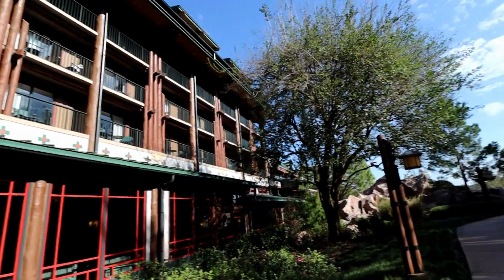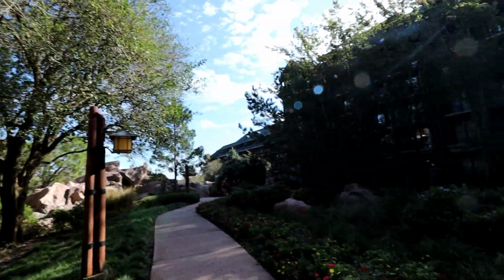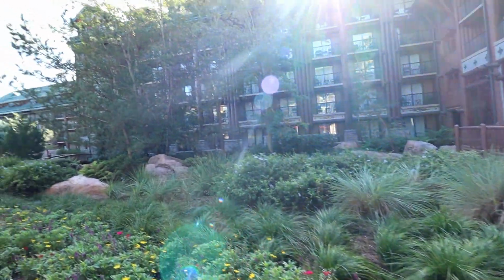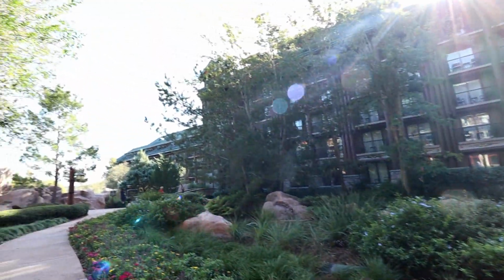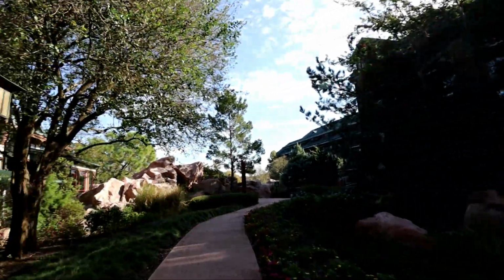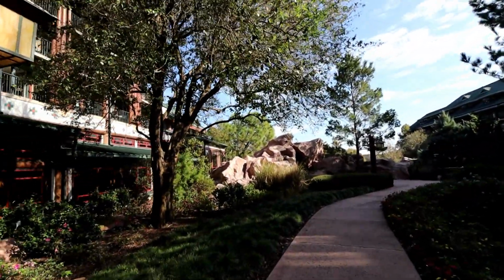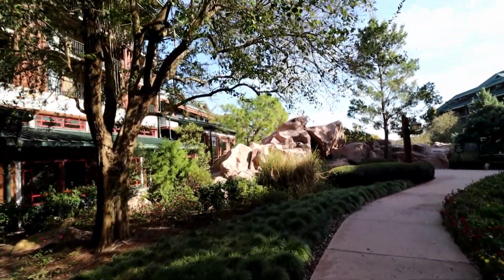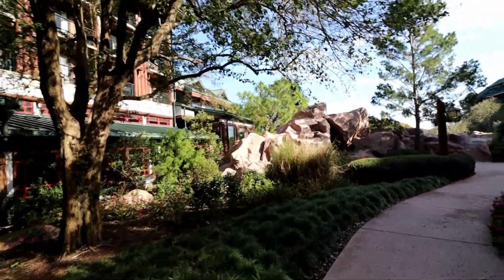It's a beautiful day here as well, isn't it? And it should get up into the 80s today, according to the weather. Look at it. It's a lovely theming.